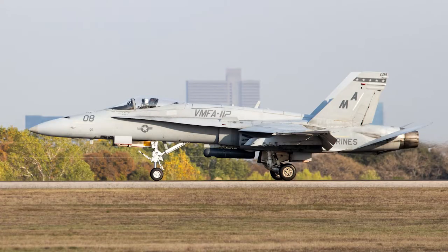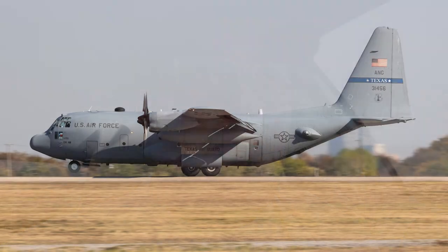It's an F-16, actually an F-18 Hornet. There was a C-130 doing touch and goes. It was pretty good. So I got a whole bunch of pictures on it.